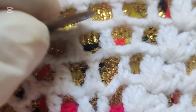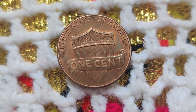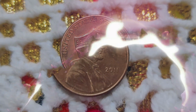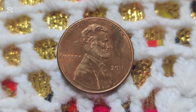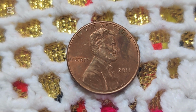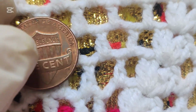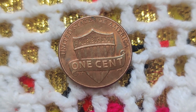On the reverse, you'll see the majestic image of the Union Shield, a design introduced in 2010 to symbolize national unity. 13 vertical stripes represent the original colonies, bound by a horizontal bar inscribed with one powerful word, E pluribus unum, Latin for out of many, one. Above the shield, the words United States of America. Below it, 1 cent. Simple, strong, enduring.